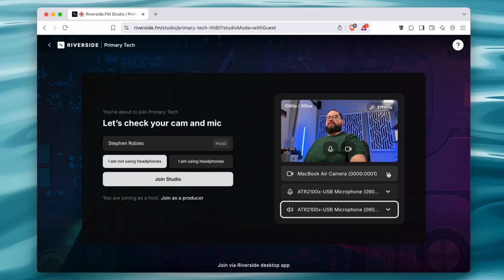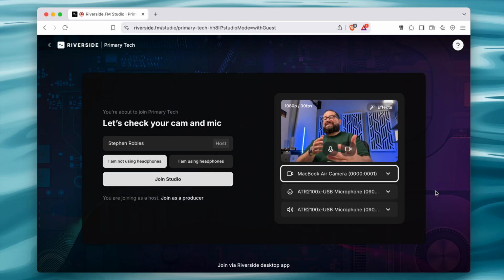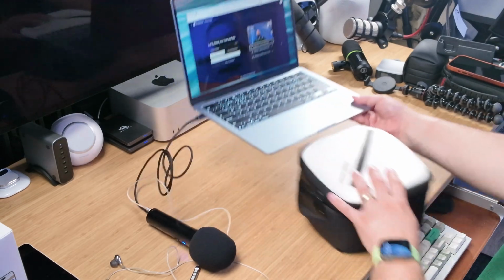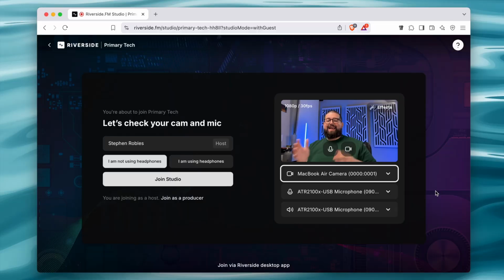Finally, what should you choose for camera? Well, you can use the built-in camera on something like your laptop, but as you can see, that's not going to be the best angle for video. At the very least, I would prop up your laptop or other computer camera, try and get it closer to eye level, and this is going to be just a better camera angle overall when you're recording remotely. You can share this tip with your guests as well to prop up their laptop.